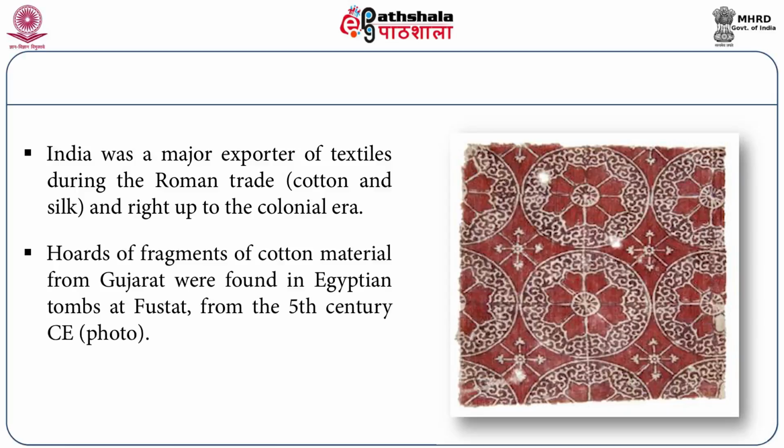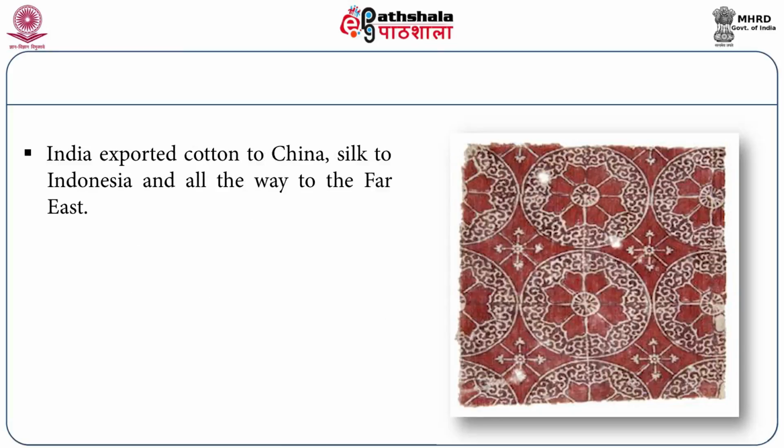Hordes of fragments of cotton material from Gujarat were found in the Egyptian tombs. That is an important evidence coming from around the 5th century CE, and a photo is also shown here. One can see the kind of things that were exported, and India exported cotton to China, and silk to Indonesia and also to the Far East.